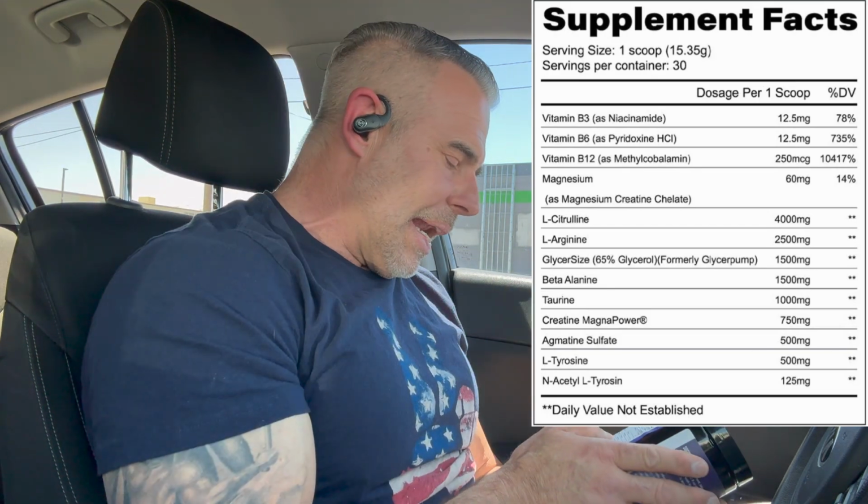Then we got beta-alanine at 1,500 milligrams. I like that dosage because you can stack this. So it's not another 3.2 grams, but it's giving you some beta-alanine if you're just running this product alone. And there are some profound benefits with beta-alanine, but it's not what you think.